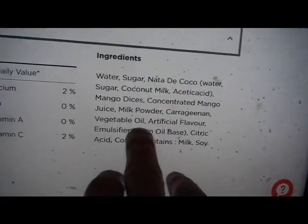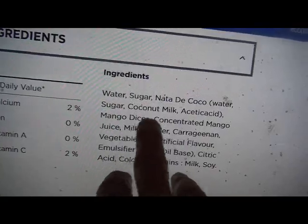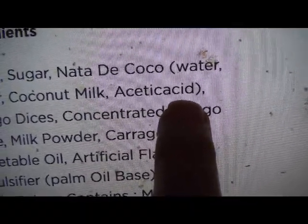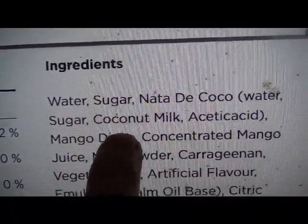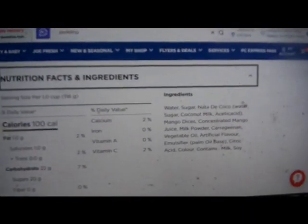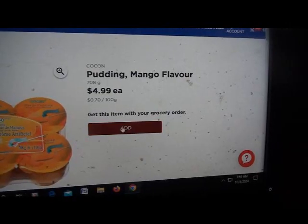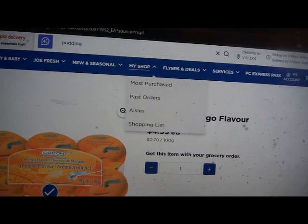In terms of the ingredients, I guess it doesn't look like diced mangoes. Milk, they've listed it. Well, I don't even know what that is. Something acid, probably because of the mango, right? Coconut milk, water. Anyway, I don't know how much these ones are. These ones are not on sale. They're $5 each. So we'll try one.